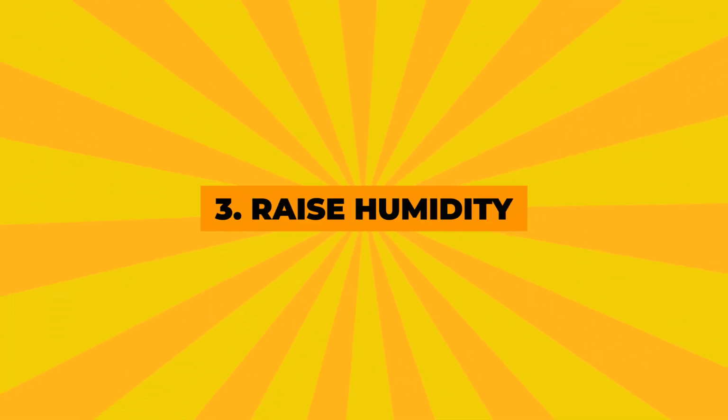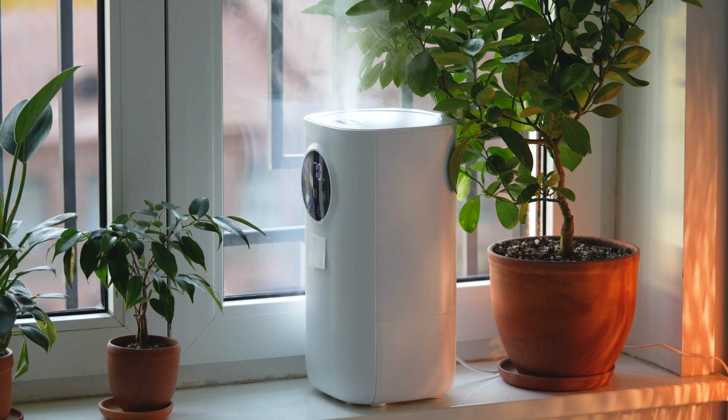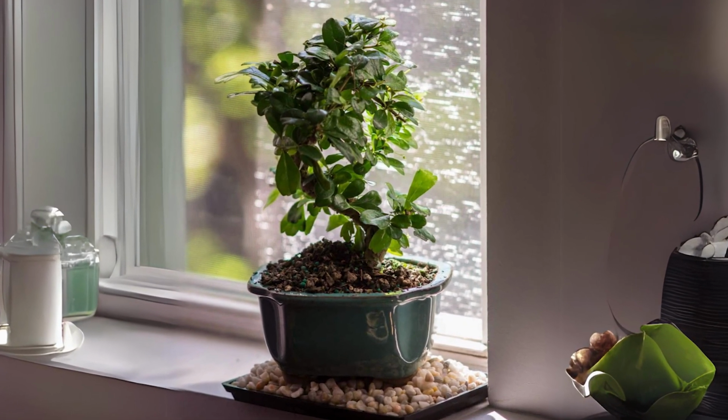Number 3. Raise humidity. Humidity drops to around 10% in winter, whereas plants need around 40% to live well. But you can maintain it by placing a humidifier close to your plants, putting your plants in a bowl filled with water and pebbles, or misting them.